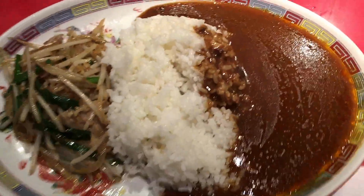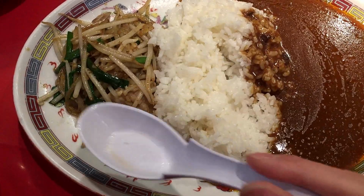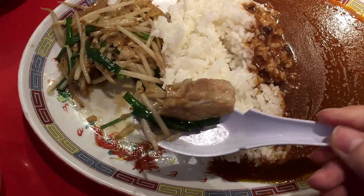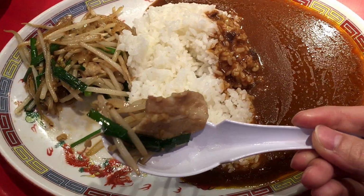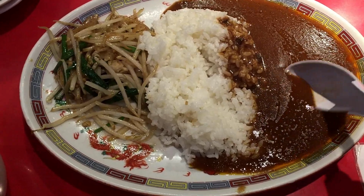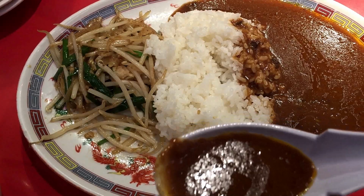Alright, he's coming! Wow! It's beautiful! Wow, looks delicious. Alright, first I try Sutamina Itame. It means fried pork and vegetables. Come on! Oh my god! Perfect! It's perfect! And I try curry sauce.